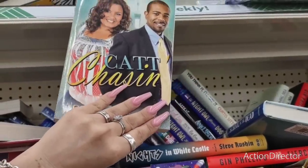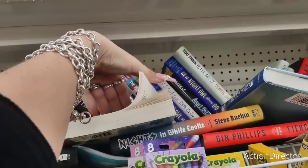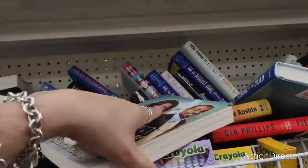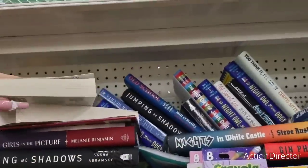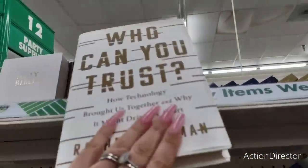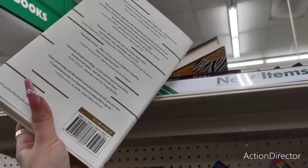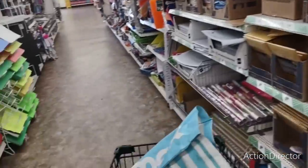Cat Chasing. Okay. Something tells me that's not about a cat. All right, they covered the sticker. I love finding, look at the books. Who Can You Trust? $27. Jeez. All right, let's keep going.